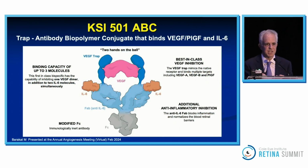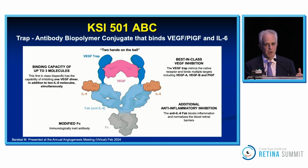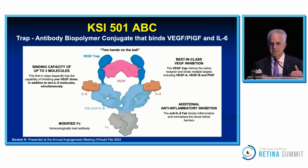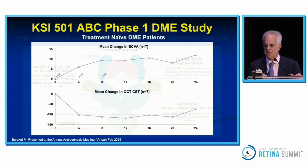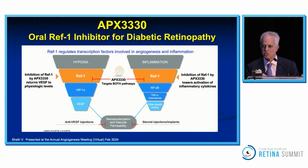Just for something completely different, KSI 301 is the anti-VEGF-A large biopolymer that's being tested in DR without DME. It failed in wet AMD, but the same company has KSI 501, which is this large monster, as you see, which is a VEGF trap, so it works like aflibercept, but also has IL-6 inhibition, and this is being used in DME. And so far, we have this very small DME study that looks promising in terms of getting a typical effect that seems to last beyond that 3-injection loading phase for about 4 months more. So that's also moving along.